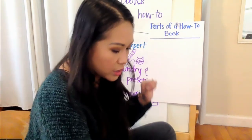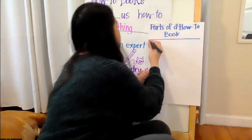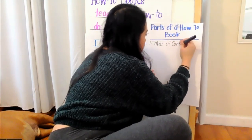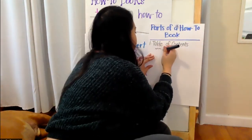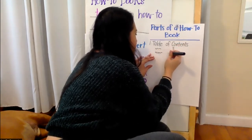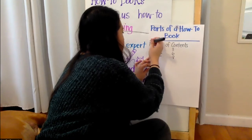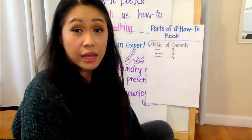Parts of a how-to book. One, we know that there is a table of contents. And a table of contents, remember, has words, and then it has dot, dot, dot, dot, dot, and a page number. Then it has some more words, dot, dot, dot, dot, dot, and then another page number. All right, so let's circle that so you know that's one. That's the first thing we see in a part of a book.